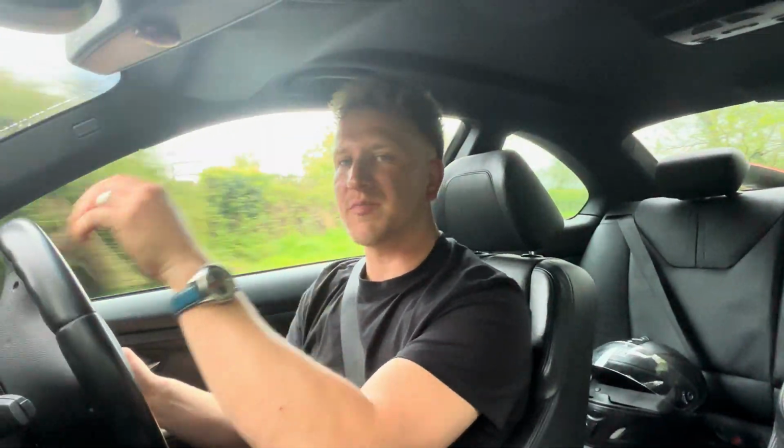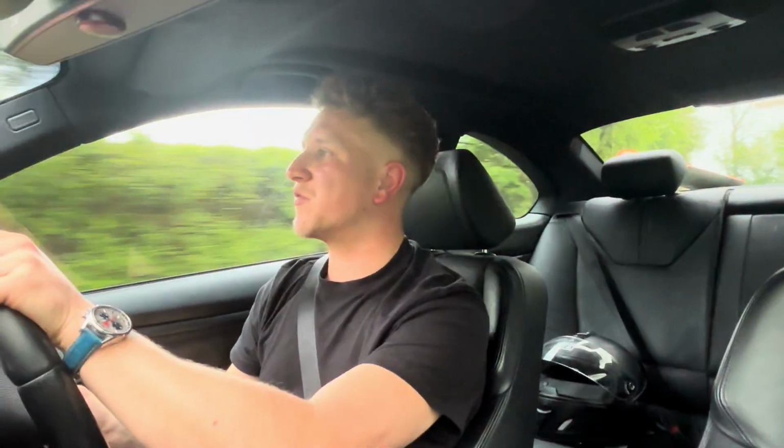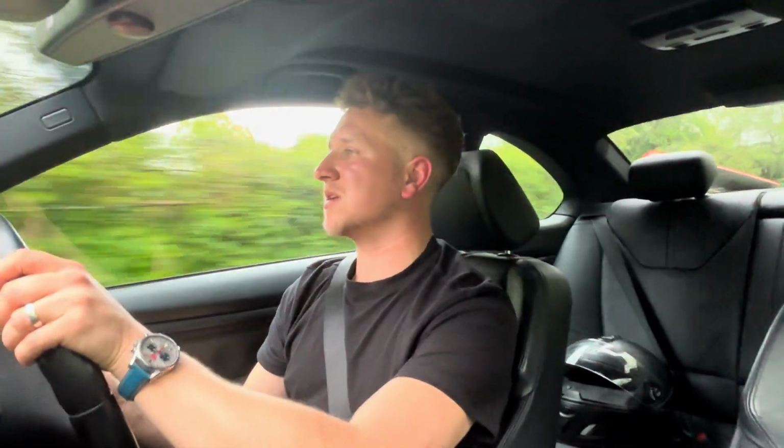You go competition spec and you get better dampers and other bits and pieces. I'm not well versed on the differences, but this is just a standard M3 really, and it's wonderful. I don't think I'd need any more than this. It's just phenomenal. I'm so pleased that I've had the opportunity to drive it, and again, thank you to Connor at CPS Performance for chucking me the keys.